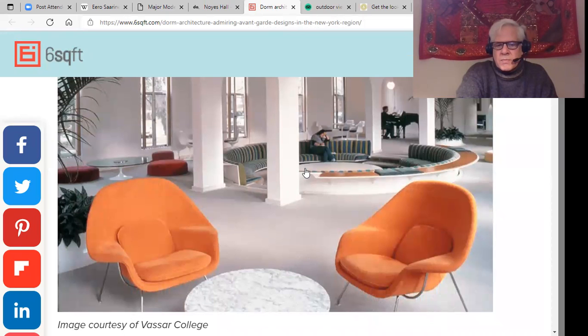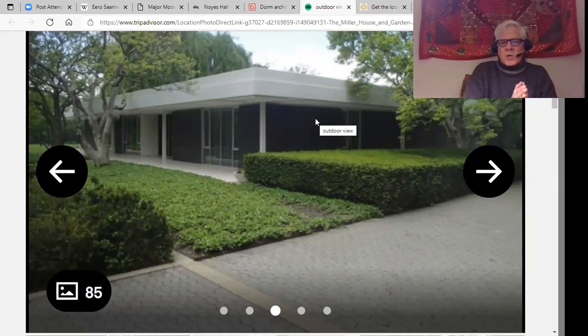And then the other structure where he had a sunken seating area is the Miller House, which is in Columbus, Indiana. And Columbus is the home of the headquarters of Cummins Engines. And the Cummins family, the owners, commissioned him to design this home.